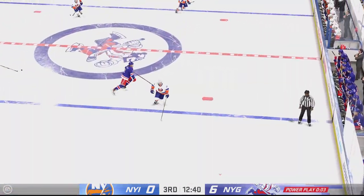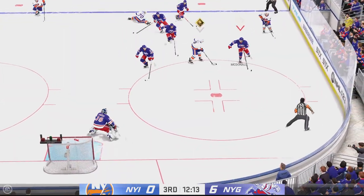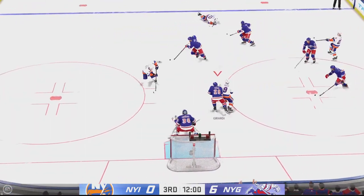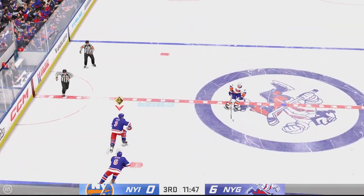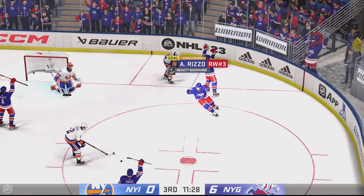The Giants have a hold of it in the defensive zone. They don't score on the power play, but they accomplish a little bit here. They melt some time off the clock. They don't need the goal, but they don't want to make any big mistakes. He scores!